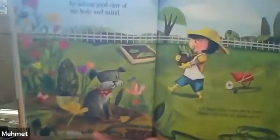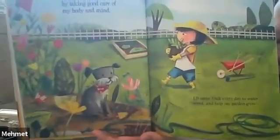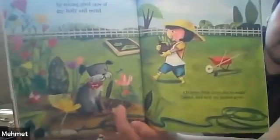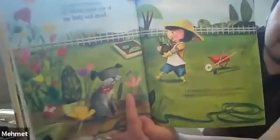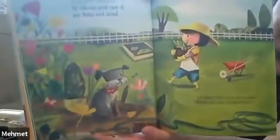Look at that. It's very important to water our plants every single day. And her flowers are so colorful. I see a pink one, a purple, a blue, and a red flower too.